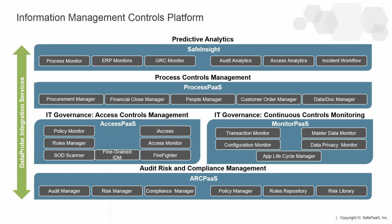Yeah, so next we're going to delve into a little bit more around the controls platform that SafePaaS offers and how we actually integrate with OneLogin to ensure that we cover your entire risk set. So as part of our platform, we've got a number of areas, most notably at the bottom, we have audit, risk, and compliance management. This is where we do your manual auditing type activities. Then above that, on the left-hand side, we've got access controls management. So this is typically where you would do your segregation of duty analysis, your roles management.